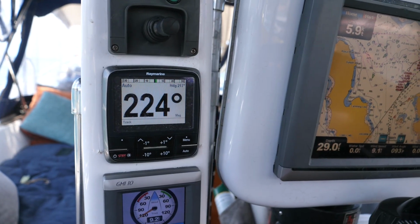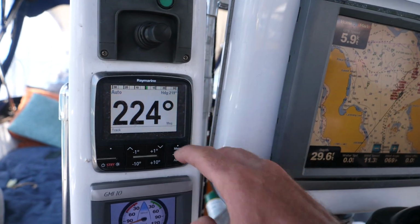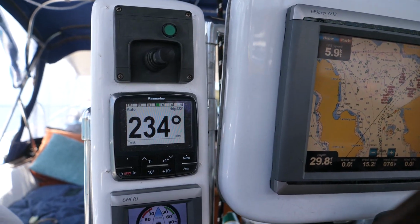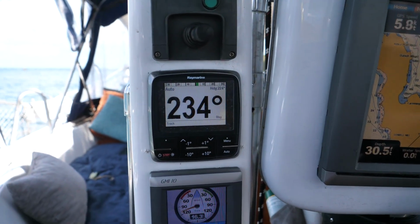Then of course you can see the rudder position right here. I think I need to recalibrate the rudder position a little bit, but it seems to be doing pretty well.